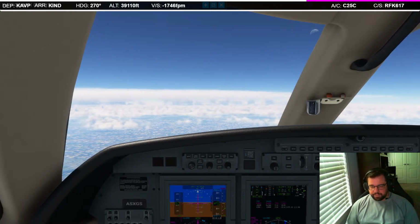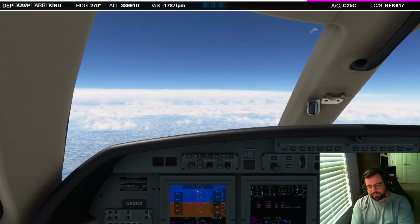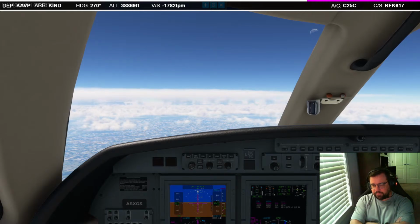70. Actually dropped a good deal more speed than I expected. I thought the nose down condition would maintain it up closer to 240.